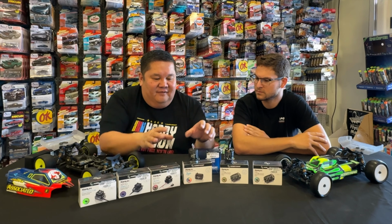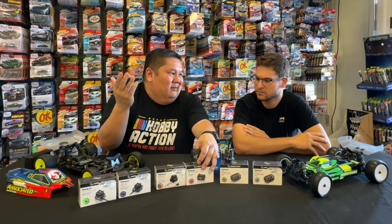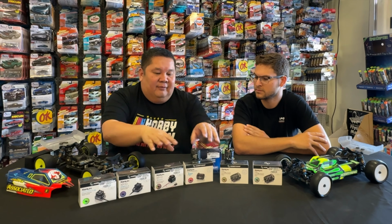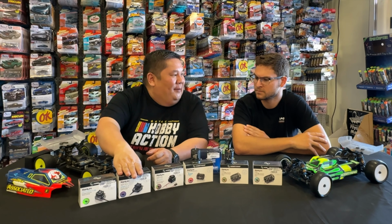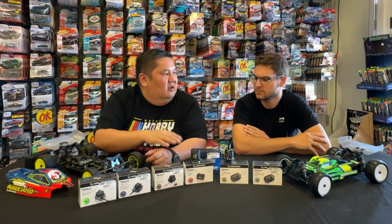We've had this combo in the store where it's just a little over $100 and you get a motor and ESC. It's pretty inexpensive, and we have guys start off that way. Right. But most of the guys would go with this middle option just because of the programming capabilities of this version. Yeah, ultimately it comes down to what fits your budget and what your long-term goals are.